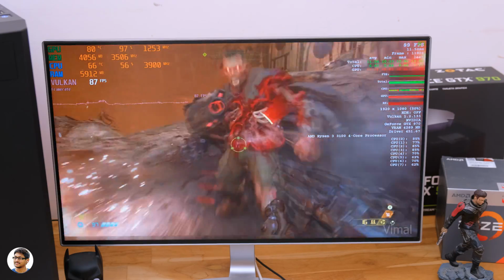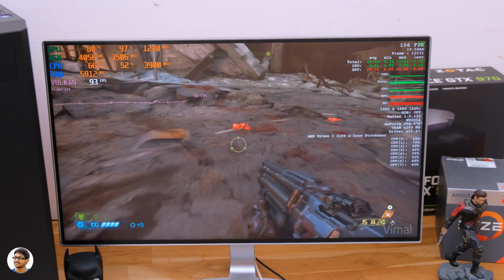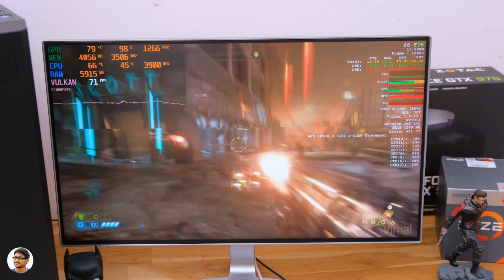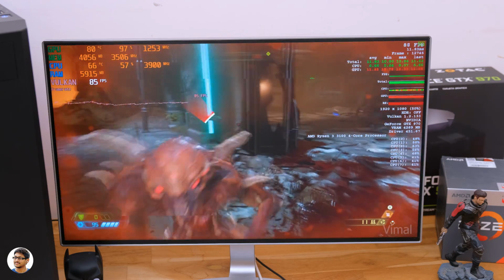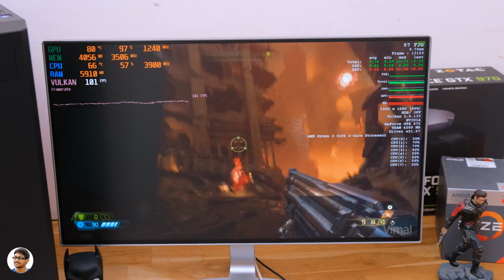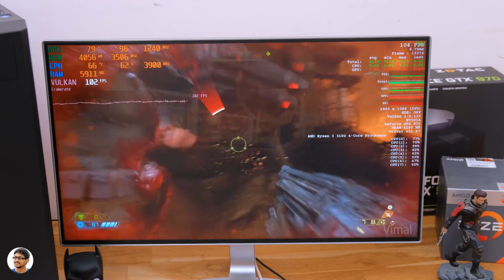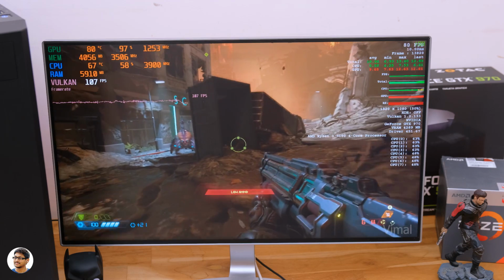Ryzen 3100 was doing a very good job for the price. It was easily hitting 3.9 GHz max boost frequency even at the stock settings, and was reaching temperatures of around 66 to 67 degrees with the stock cooler. So by using a good quality air cooler, the CPU temps can even be further brought down. Couple that CPU with a good GPU and boom, mind-blowing results.